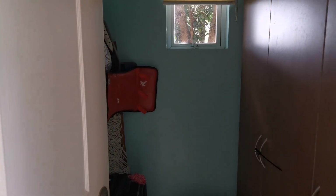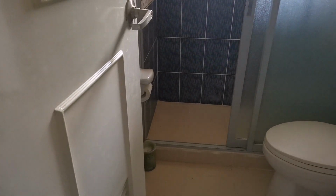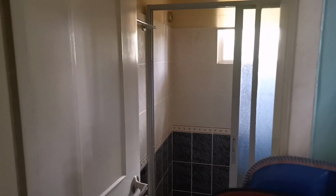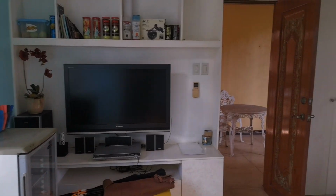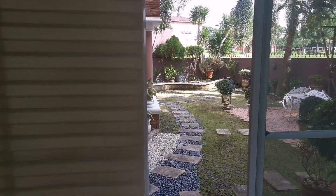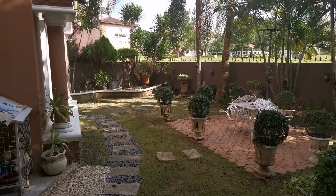And in this room there's a walk-in closet here. And then behind the door here is a full CR with shower, sink and everything. Sorry about the lighting. And then just pan this little office space here. And this has a sliding glass door that will take you out to the backyard. But we'll take a look at that later.